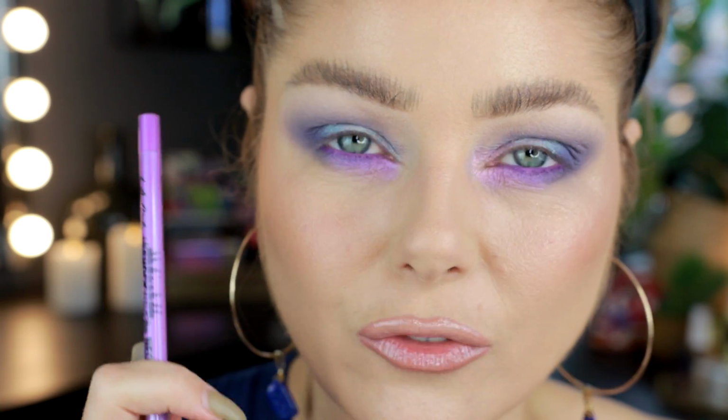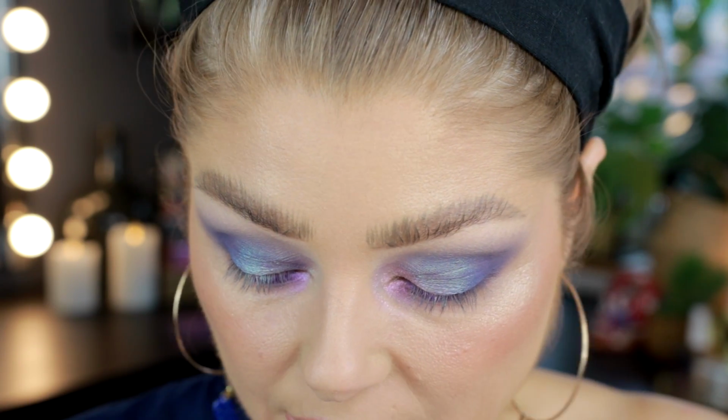I'm also using a bit of the Neon Shock Liner in Vivid on my waterline. I find it really hard to find a good purple. This is okay, but it's not as good as the other Neon Shock neon liners from LA Girl, but it's okay. It's okay for sure.